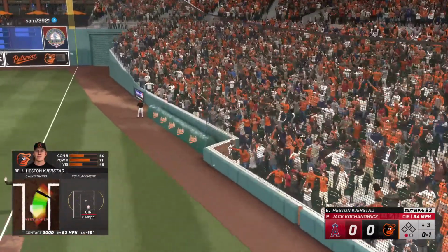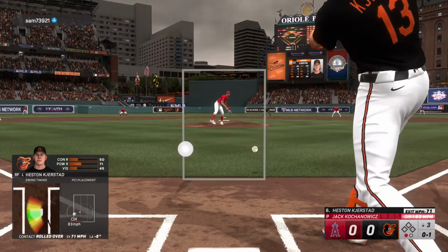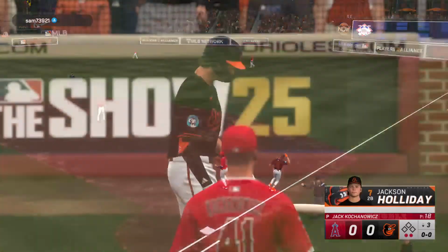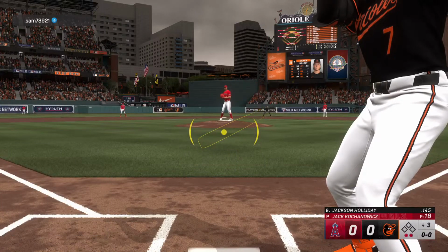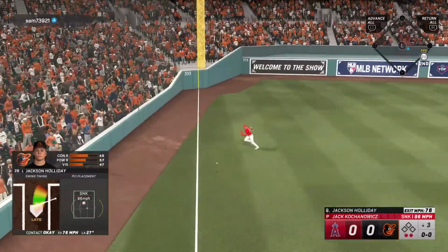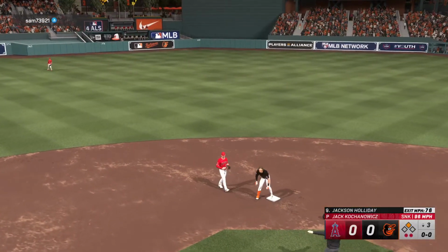Fought off foul. Right side. Over to first. And a couple of quick outs. Jackson Holiday digs in now. And it stays fair. Takes the turn. He's digging for second. The throw in. Safe at second.